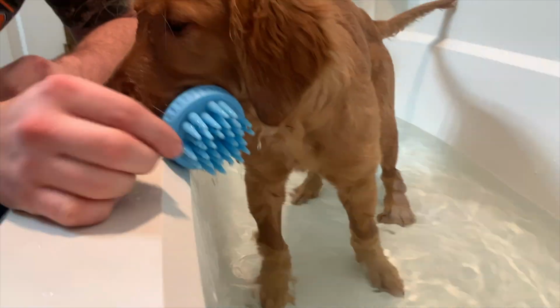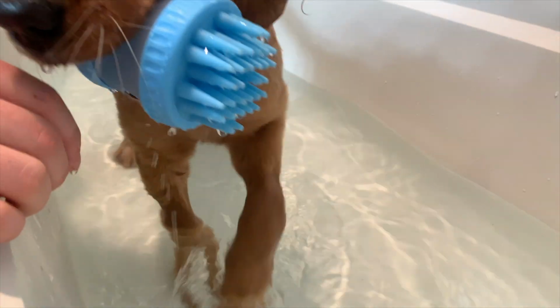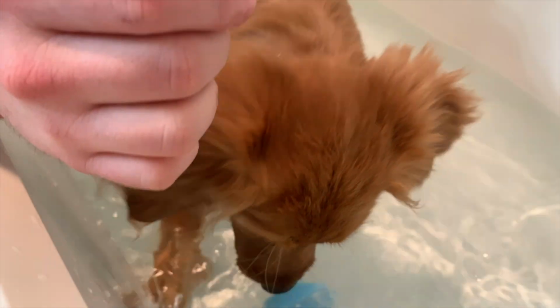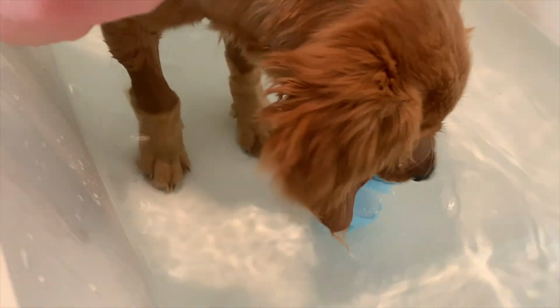And we also usually give her a bath once a month. We try not to bathe her too much just because she's still a puppy, and I know it's bad for their skin to bathe them too many times. So unless she gets really dirty, which honestly has only happened twice, we don't bathe her more than once a month at the most.